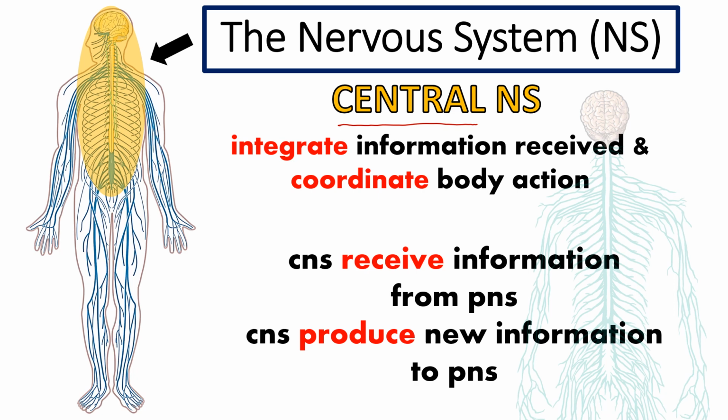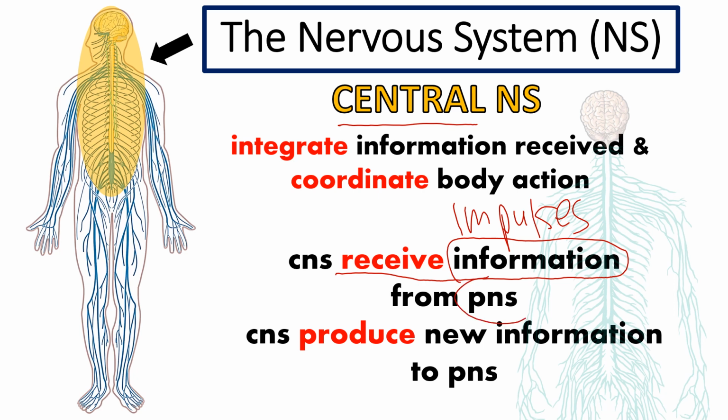So the function of the central nervous system is that it will receive information in the form of impulses from the PNS. That's why before this I mentioned that the PNS is very important, very related. PNS and CNS are very related to each other. Once the CNS receives the impulse, it will integrate the information, analyze the information, and make a decision about how to respond towards something, and it also coordinates the body.